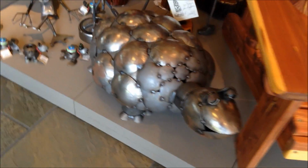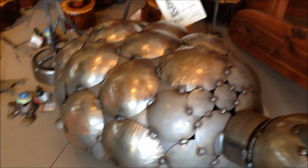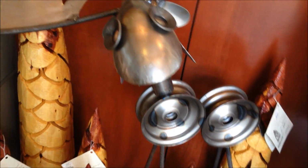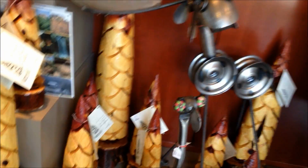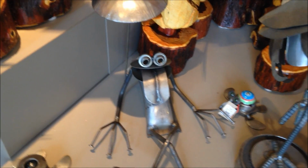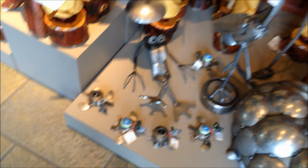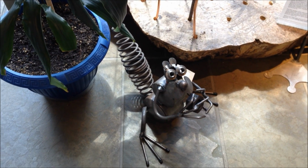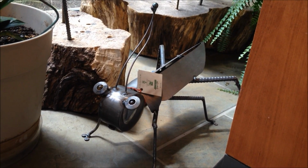These are just cool. And this, I'm going to call this a turtle, because that surely is what it looks like to me. Great big turtle. And what's this? An elk? And I guess that's another, we'll say it's a frog. Some kind of critters. I'm going to call it a squirrel because of the tail, which is made out of a spring. This one I'm going to call it a grasshopper.